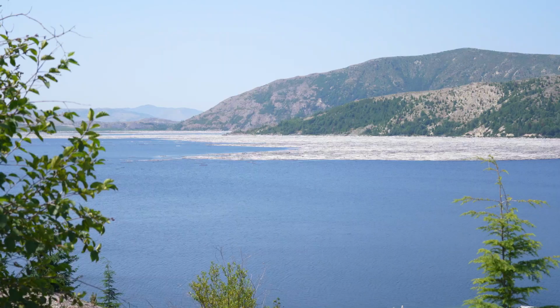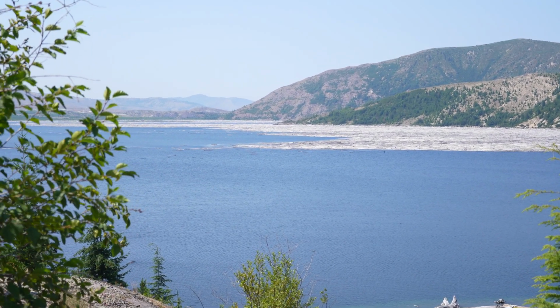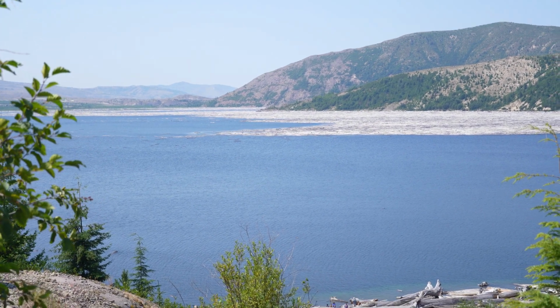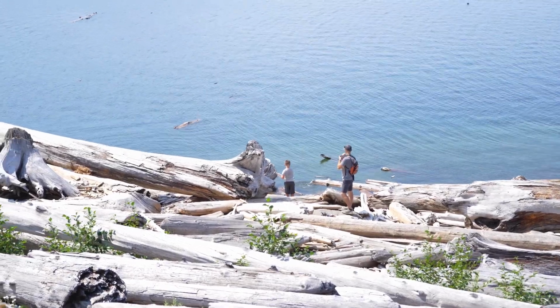We made it. Spirit Lake, Mount St. Helens. It is completely overwhelming when you come around the corner and look down into the lake. From that vantage point, you can really see the trees, and they look like a bunch of toothpicks floating in the lake. It's pretty humbling to think about what happened that day, and it just makes you feel really small.